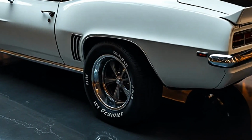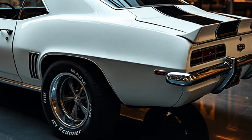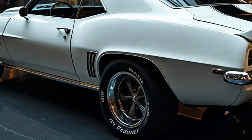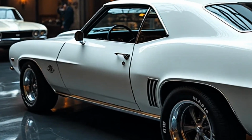So when we talk about the greatest muscle cars ever built, the 1969 Chevrolet Camaro ZL1 doesn't just make the list, it defines it. It's a car that has earned its legendary status, not just through performance and rarity, but through the passion it continues to ignite in car lovers all around the world.